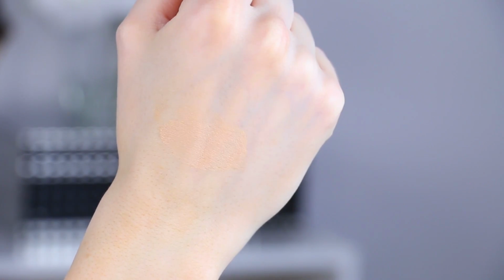So I have to say, overall, I was really impressed with this. It did keep me matte all day compared to every other one that I've tried, which all have a very luminous finish to them, which is fantastic. It sits on the skin really beautifully. So if you've tried this, let me know in the comment section because I was really, really impressed with this. Big thumbs up. Have you noticed a trend with the cushion foundations? I'm overall pretty impressed with them.